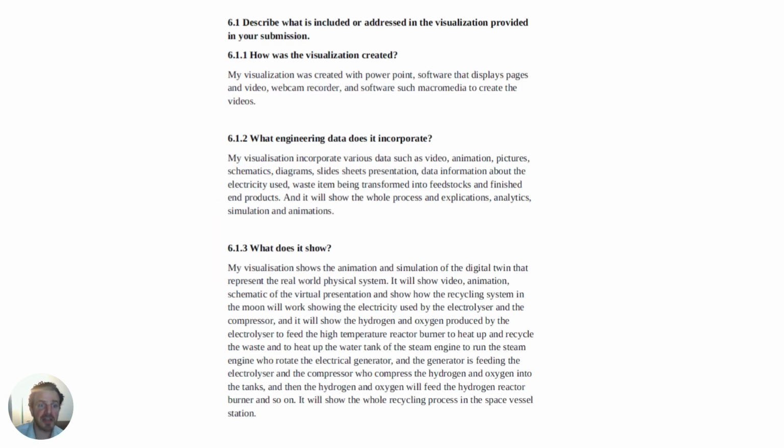My version was created with PowerPoint software, displaying pages. It incorporates video animation, pictures, schematics, and slides. It shows animation of the simulation of the digital twin representing the real world and the effect of the circumstances of the moon, including electricity used by the electrolyzer, the compressor, the engine system, and the generator.